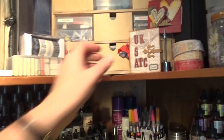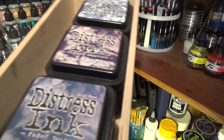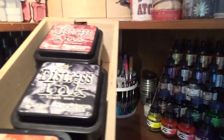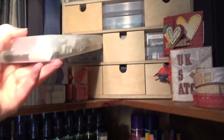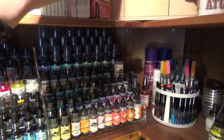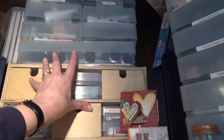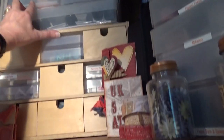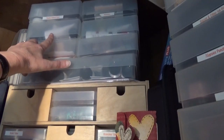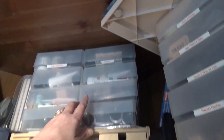And then in here, these are all the distress ink pads. And these are tubes of paint, you know, the sort of cheapy ones that you get from cheapy sets. And then there's sort of like an overspill of stuff under there. There's some Daler-Rowney paints. That's some Pan Pastel tools. Claudine Hellmuth paints. They're Dina Wakley paints. They're my Promarkers. That's all the Promarkers I have in there.